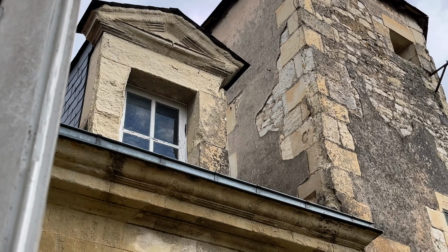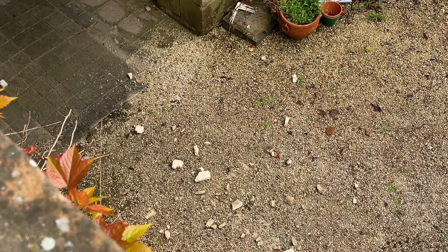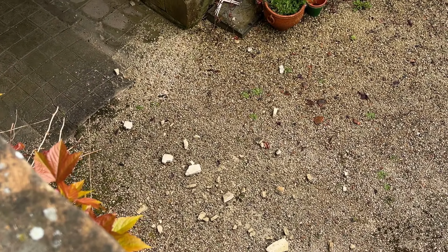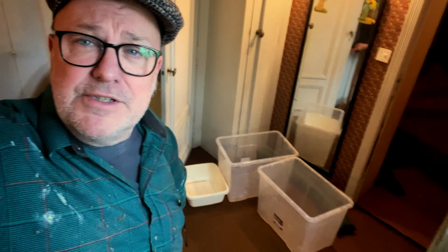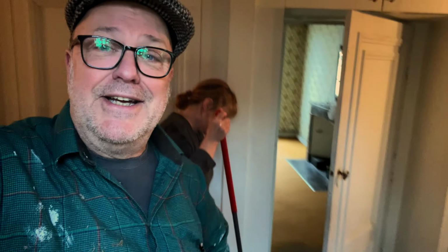So using a broom, I unblocked it, and now the water is drained out of the gutter. Unfortunately, there's so much water in the ceiling now that it's going to take a while to drain into our moving boxes, which have come in very handy all of a sudden. So that's the excitement of the day.